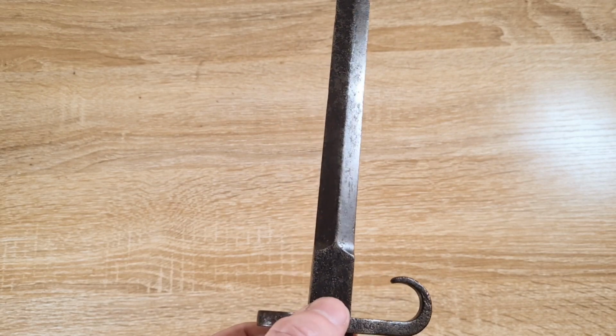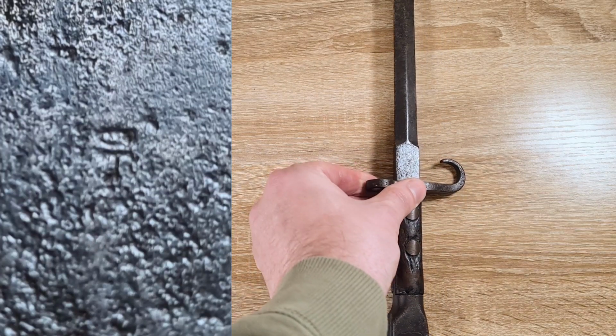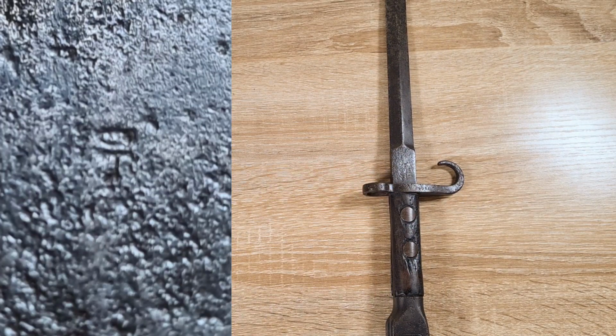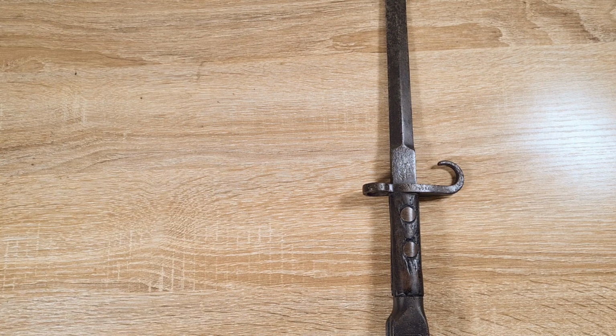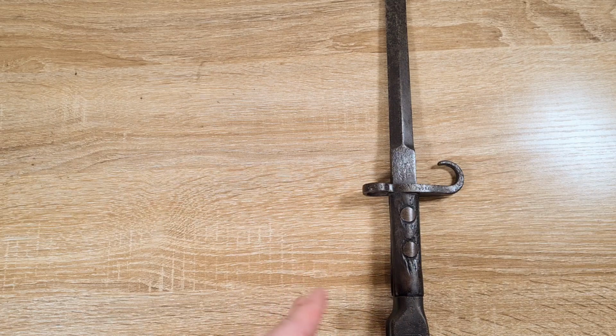Then on the right side, we have a T underneath a crown. That's an inspection mark, and that's an inspection mark for K.A. Browning, who was a Dutch military officer, I believe. And he was posted to the factory where these were manufactured, OEWG, in Austria. And he was there between the 2nd of December 1895 to the 21st of February 1898. And he went back between, I think it was, the 8th of December 1900 to the 9th of April 1901.